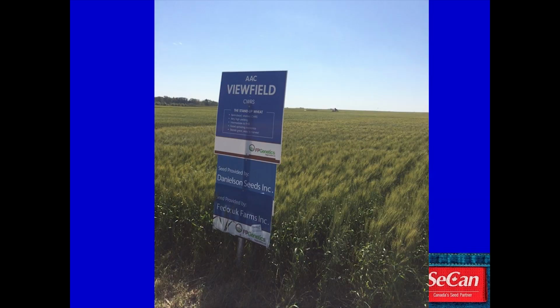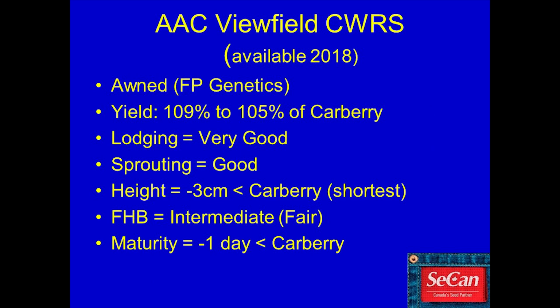So AAC Viewfield. So from Ag Canada Swift Current, bearded wheat, probably our shortest, strongest strawed hard red spring wheat that's out there right now. This one is actually kind of neat, kind of surprising to me, because it shows, in the Saskatchewan variety pamphlet, anywhere from 9. This is in the brown soils here, brown and dark brown, and this is up in the blacks. It actually does better than Carberry in the brown and dark brown soils, showing pretty good adaptation under warmer, drier conditions.